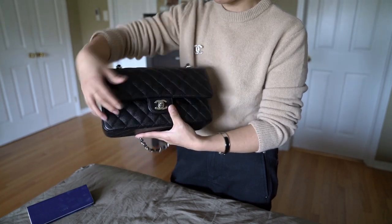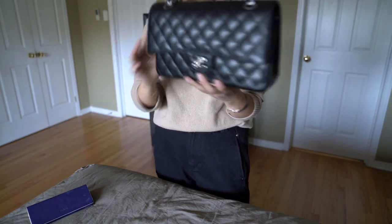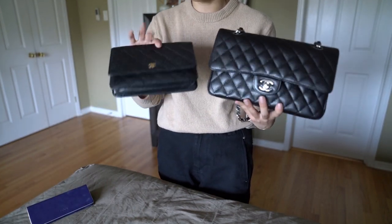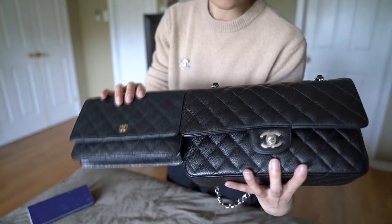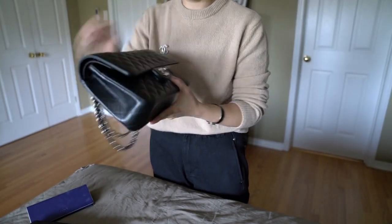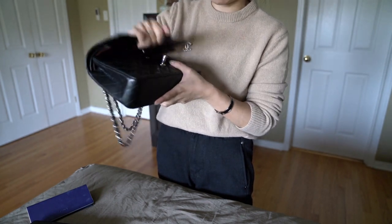I personally think it's very beautiful. The quilting is just enough puffiness. I don't like it when it's overly puffy, so I think this is actually quite nice. It's puffier compared to my other bag, but again, I love both. I don't have an issue with either of the caviars, but you can see even the caviar between these two years are slightly different. And also the make, I already mentioned, because they are handmade, so the bag will vary from bag to bag as well.